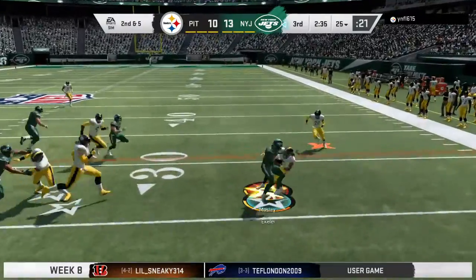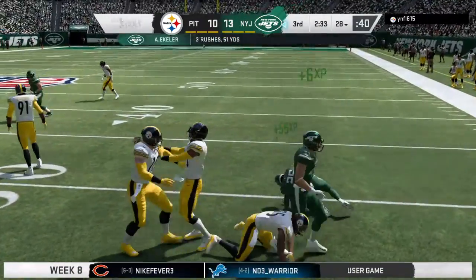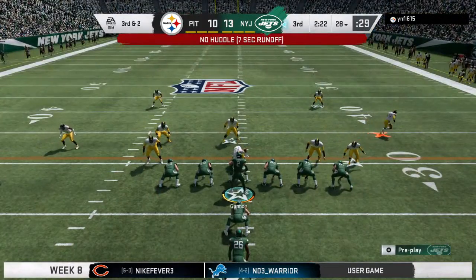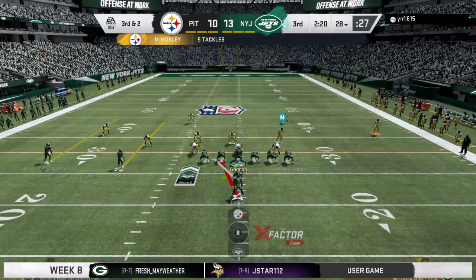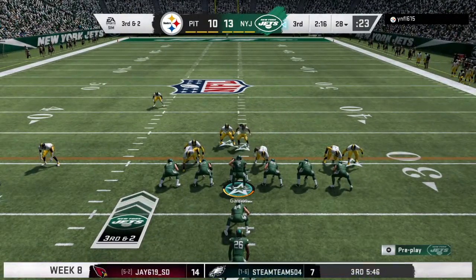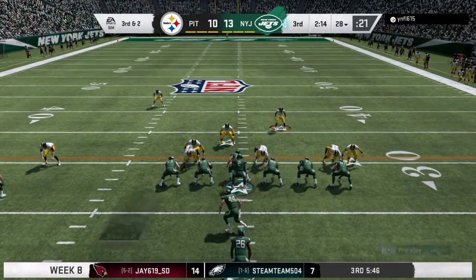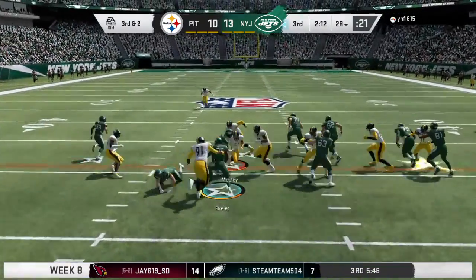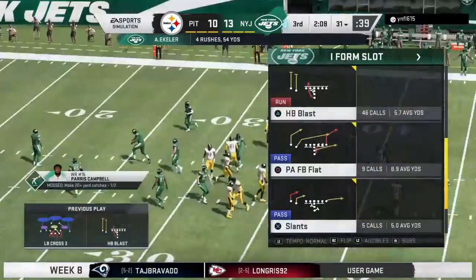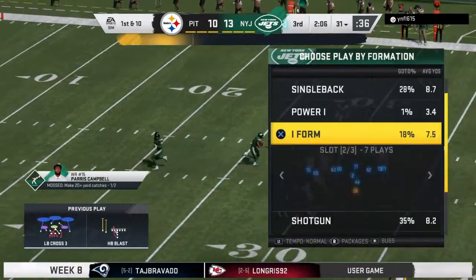Once more, here's Eckler. And he'll be upended at the 28-yard line. Just a 3-yard gain there. He was brought down at the 28-yard line. It's a gain of 3. Brings up 3rd and 2. They'll try to pick up the first with Eckler. And he's able to get it to the 31, and that's enough for the first.